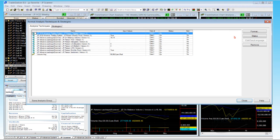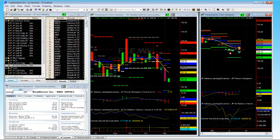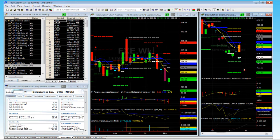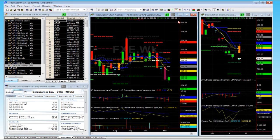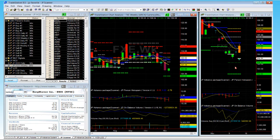I'm going to go to format analysis because that's too much data for me. Now I'm going to turn off for a moment the monthly pivot. Just hit status, turn it off, hit close, and now I've got the weekly. Ironically, we had the weekly pivot near monthly support in the euro currency. So when I look at all my charts together, I've got the corresponding targeted pivots.